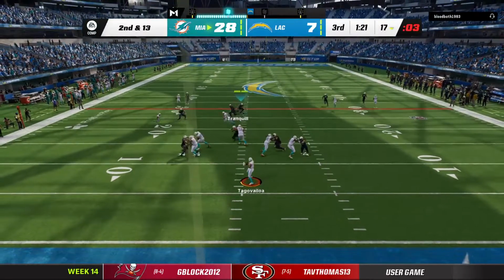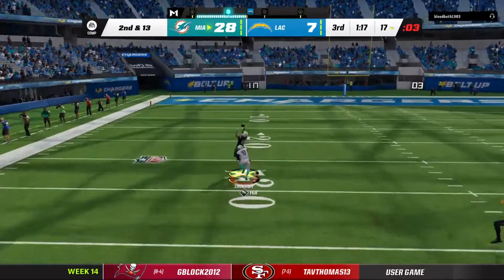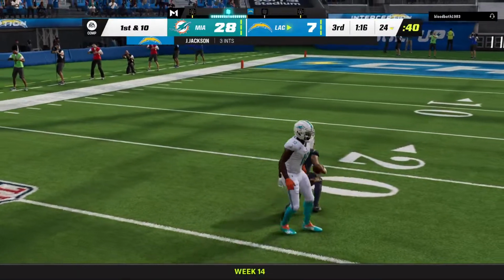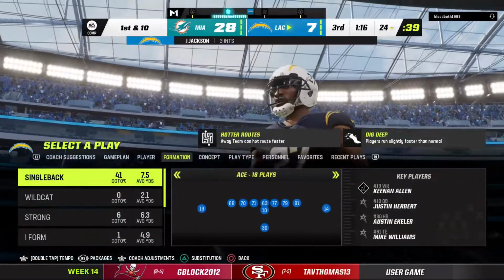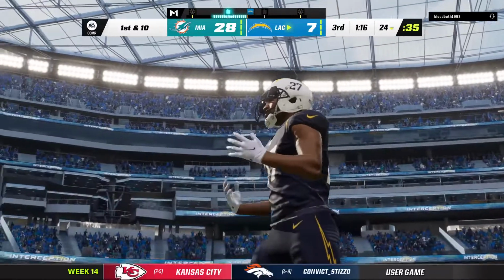Now Tua. And going deep for Hill. And his pass is intercepted for the 4th time today. Picked off by J.C. Jackson. And that gives him now 3 interceptions in the game.